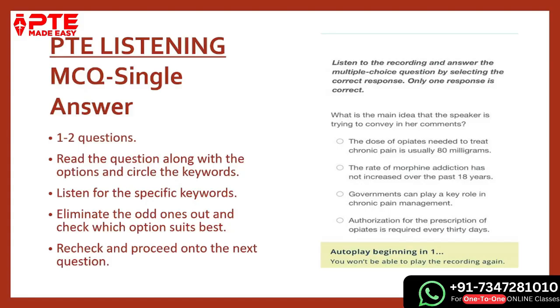When it comes to multiple choice questions, the method is totally the same. It's just that we have to simply select one option here instead of four. So the same technique will be used. Read the question along with the options and circle the keywords. Listen for specific keywords. What is the main idea that the speaker is trying to convey in her comment? So: main idea the speaker conveys in her comments.